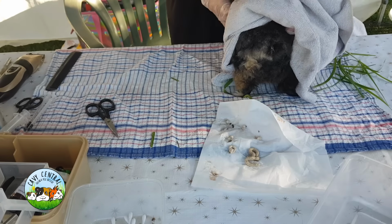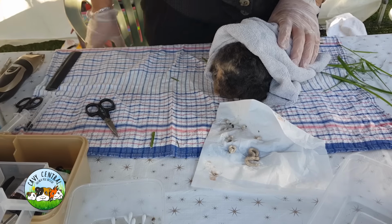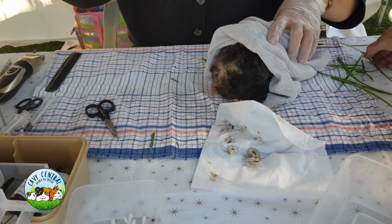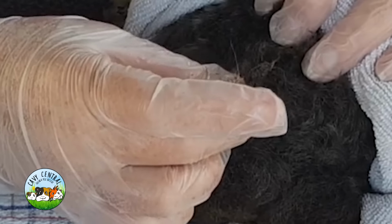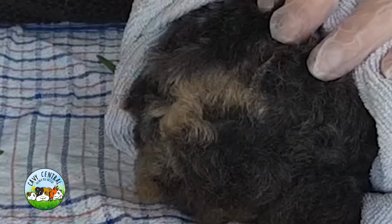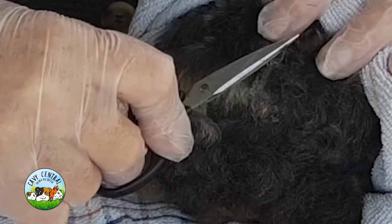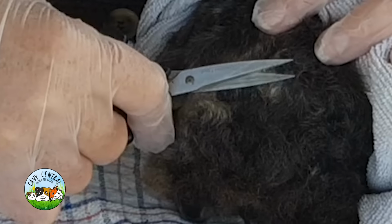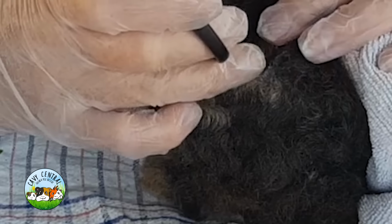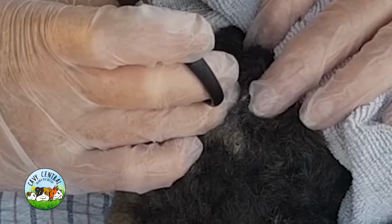So, cleaned. What do we do now? You can munch on more grass. Now that it's flattened out, there's a lot of mucky hair along that line, which I'm just going to scissor back so that it can't get stuck in that area, and that's why we had such a big margin created before. But as you can see now, with all the contents gone, there's still little hairs that could get near the opening. I think there's a little bit more to come out just there.